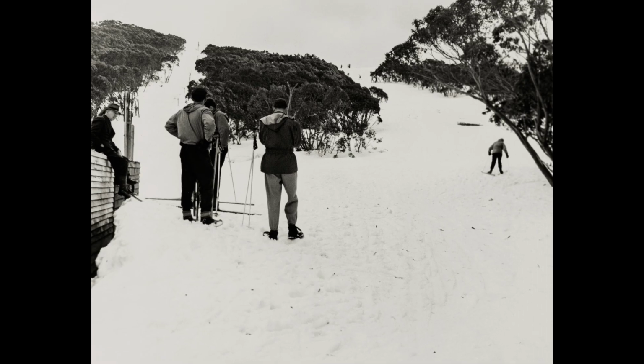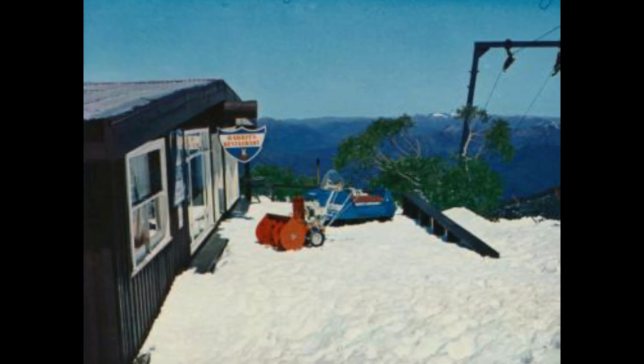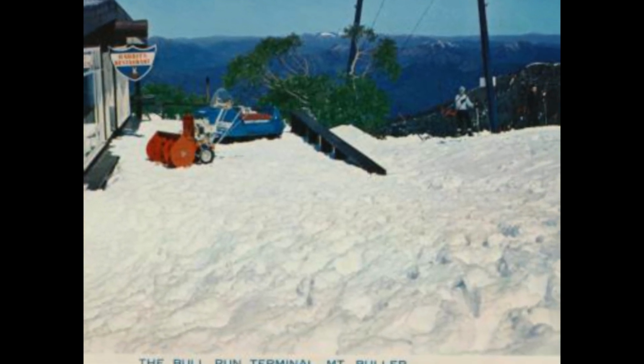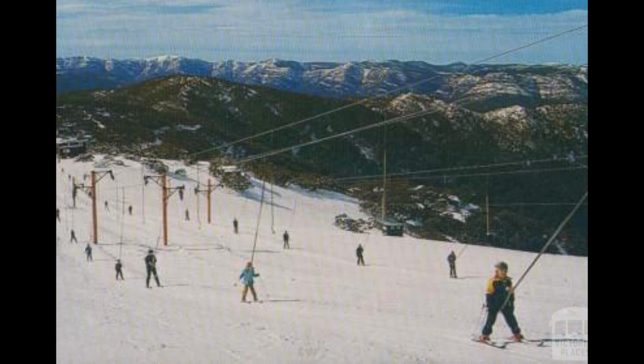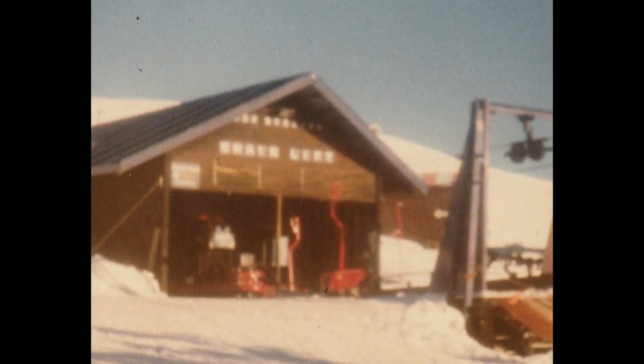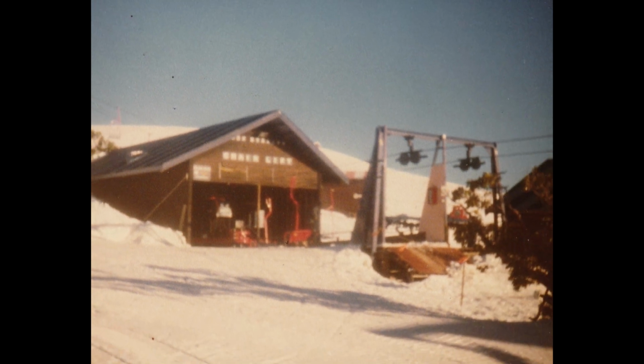However, the development of the resort was interrupted by World War II. After the war, Mount Buller experienced significant growth in the 50s and the 60s as ski lifts were installed and additional lodges were built to accommodate the increasing number of skiers. In 1954, the first chairlift was installed, marking a major milestone for the resort.